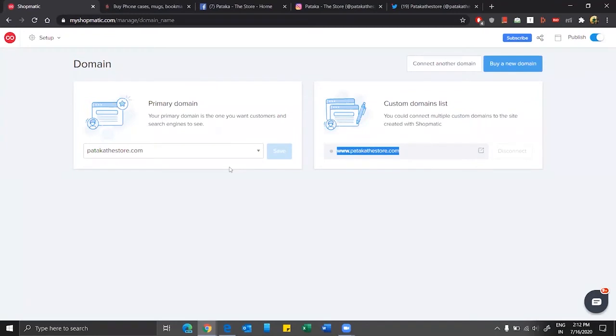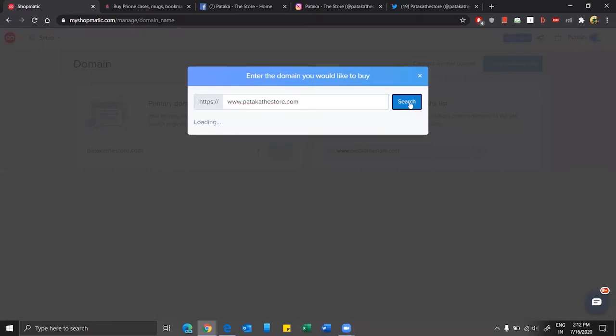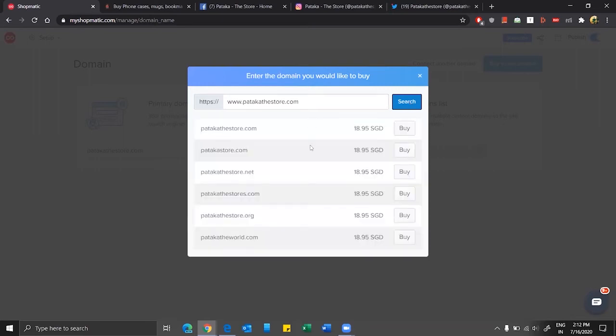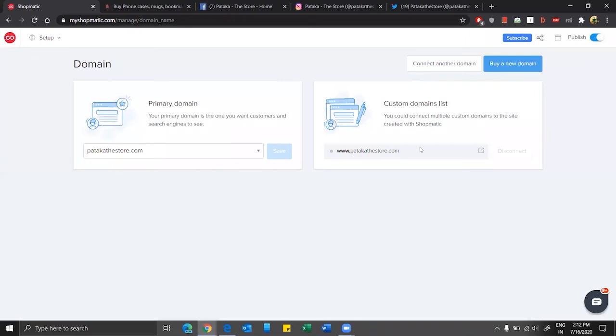Now, in case you do not have a custom domain, you can simply buy a custom domain from here. Now, let me again type the same. Okay. When I click on search, it will give me the available options in case the exact domain name is not available. Now, I would like to buy this, so I can simply click on buy, put in my card details, and buy the domain. Once you've bought, this would automatically come here, and you would be able to see it in your custom domains list. Next, again, you can continue the same process of clicking on the drop down and choosing the domain name. With this, we have now successfully set up our custom domain.